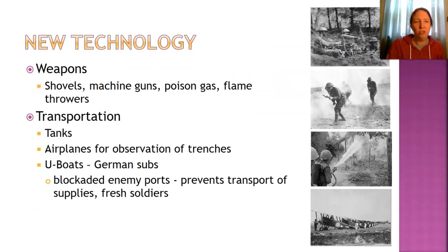Some of the new technology or new uses of old technology included the use of shovels not only to dig trenches, but then perhaps to fight or to use as shields, machine guns, poison gas, flamethrowers, and some of these were extra dangerous because not only were they used against the soldiers, but they would often spread to the areas around them, causing civilian casualties as well.